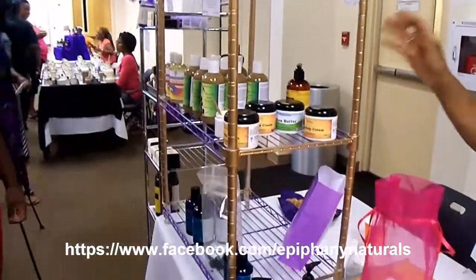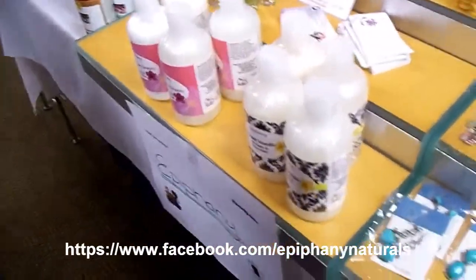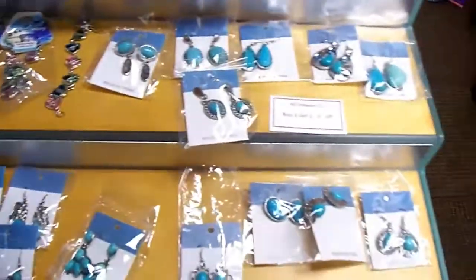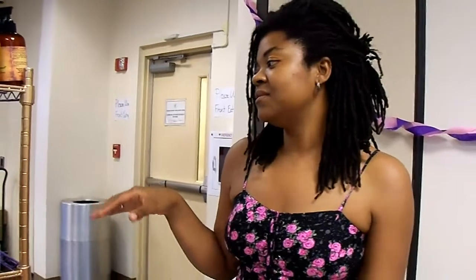My products are sulfate free, don't contain any propylene glycol, don't contain any mineral oil, don't contain any synthetic fragrances, or any harsh chemicals that can damage sensitive skin. A lot of people that have sensitive skin don't respond really well to products that have petroleum like lanolin or mineral oil or synthetic fragrances, and my products don't contain any of them.